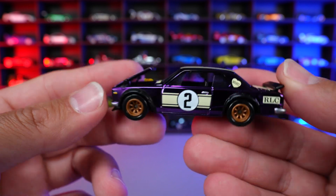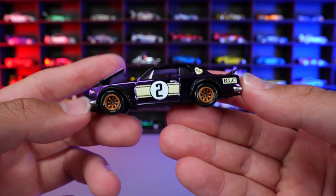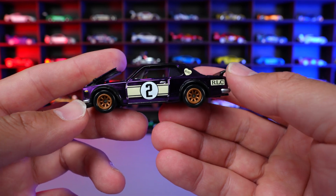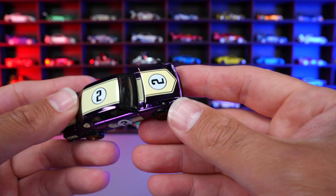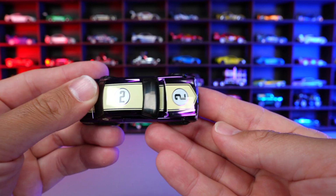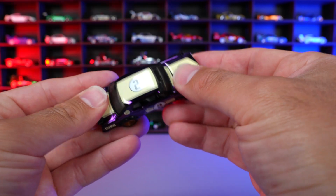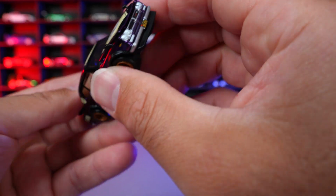There is engine detail, but it just doesn't open nearly as much as I would like. RLC, it says right there on the back, number 2 on it as well. We got the number 2 on the top. And does my hood look kind of crooked the way I've opened it? Is that me? Did I open it crooked?